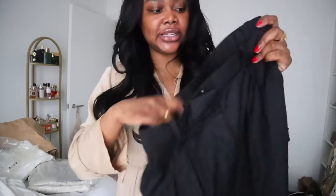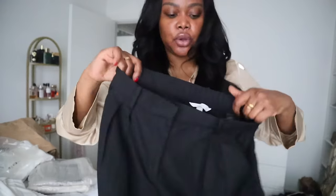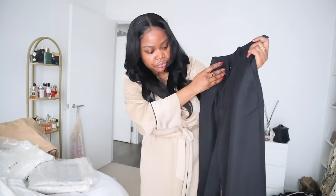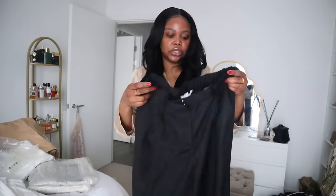It's a high-waisted, is it high-waisted? Yeah, it's a slight high-waisted, is it palazzo? I forgot what they call this style of trousers, but I'm going to find it and put it on the screen. It looks really nice, and I just hope that it's going to fit me right. Oh, size 40. Okay, great.